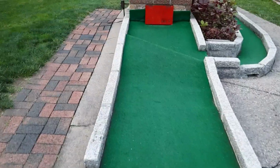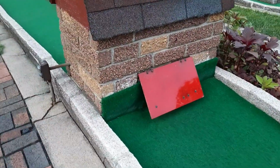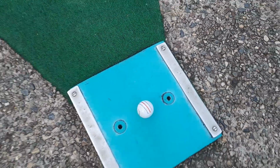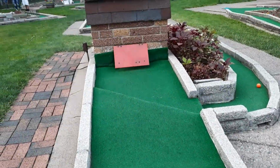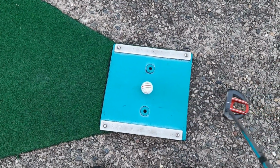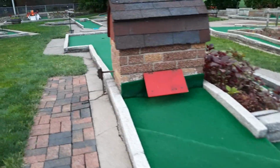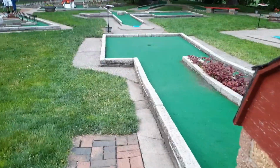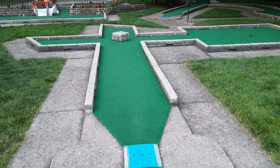That's right, Rockstar. We got a doghouse with a flap on it. Okay. All right, go for the middle. And, through that little hole. Hold on. Okay. And, oh yeah, let's go. Hole in one. Good dog.